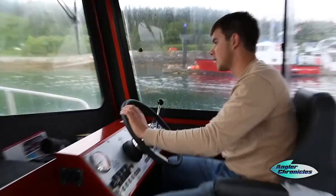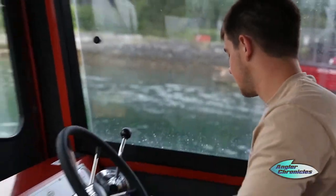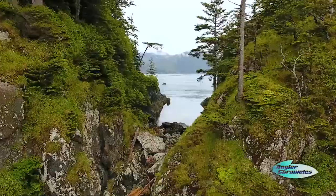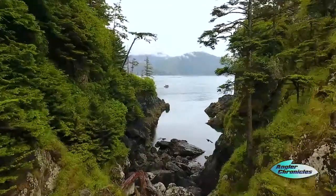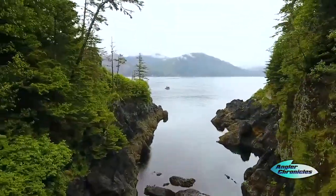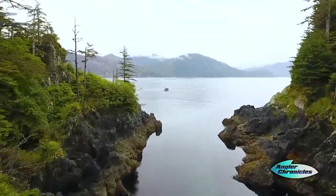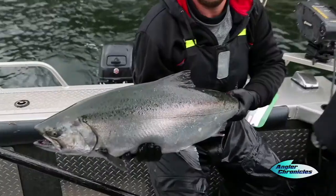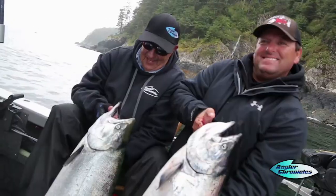Radio check, boys. Loud and clear. Let me tell you, one time we did a trip, and we were going out at 6 o'clock in the morning, and we had the entire area to ourselves until about noon. And that's when all the other boats came. By the time we were done, we had a full day. They only got a half day. Huge plus at Queen Charlotte Safaris having the jet boats, huh?